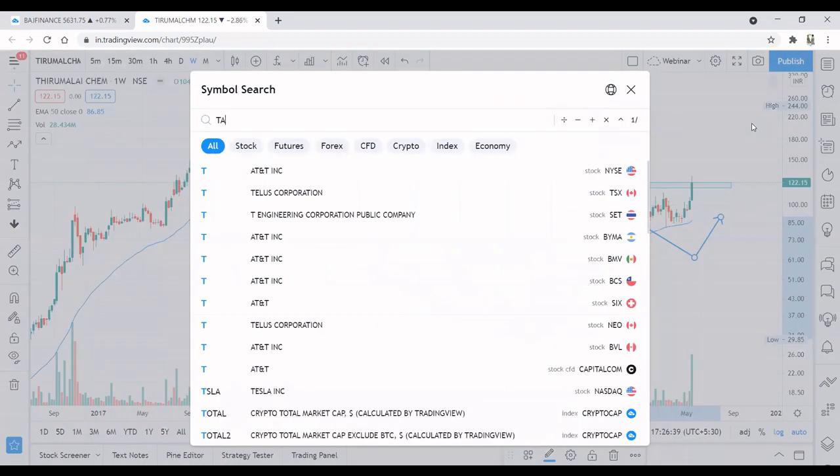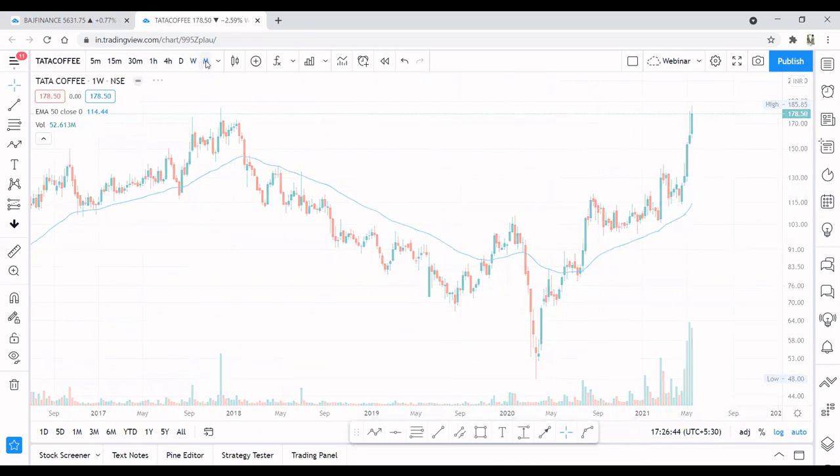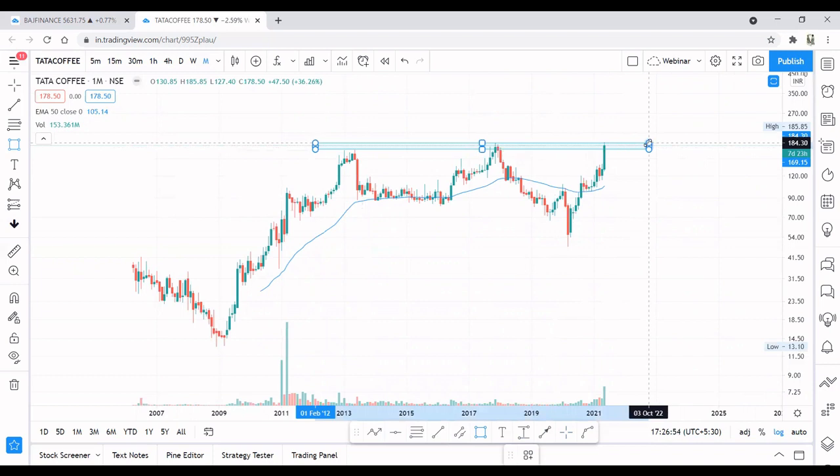Next is Tata Coffee. So Tata Coffee is near a multi-year resistance. So above 185, 190 levels on a weekly closing basis, it will give a breakout, and the targets would be around 240 levels, and the stop loss would be near 150 levels.